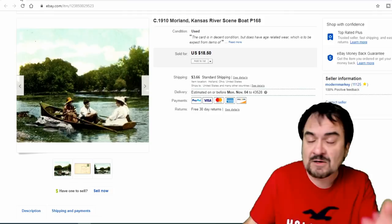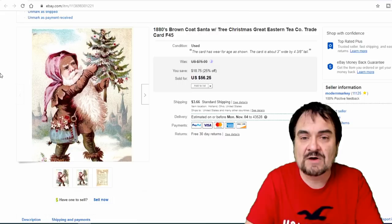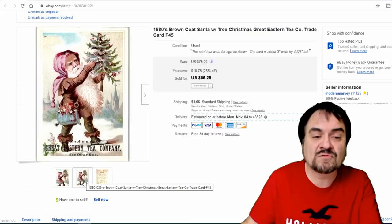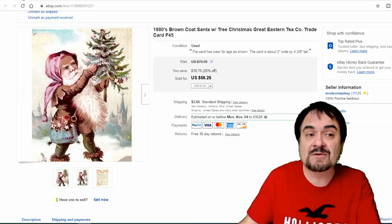We do have employees, as I said, though, so it is a different steak than many people. But this stuff sells routinely. This one went for $56.25. It's a Christmas card and an advertisement as well. It's got some sort of elf holding a Christmas tree, and this is the Great Eastern Tea Company. Rather interesting, unique. These are about the size of, say, a greeting card of some sorts. So $56. Nothing spectacular. Not going to make or break it, but this is the type of thing that pays our bills that we sell over and over and over again.